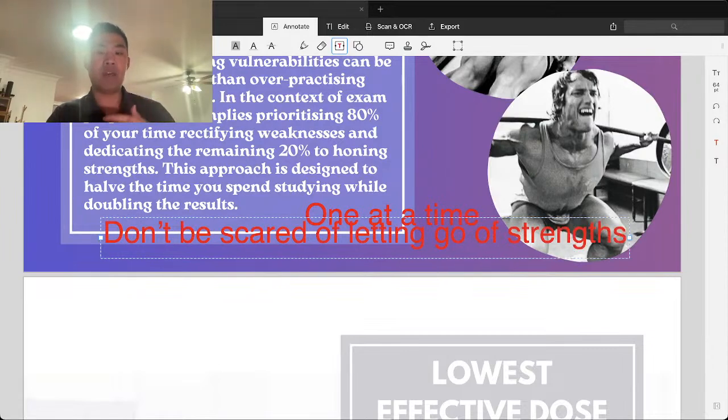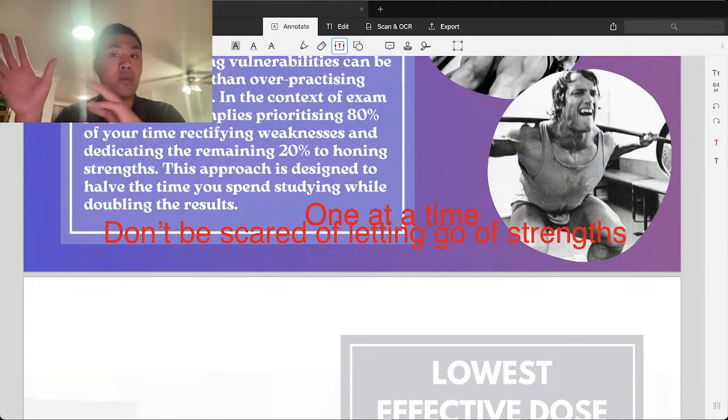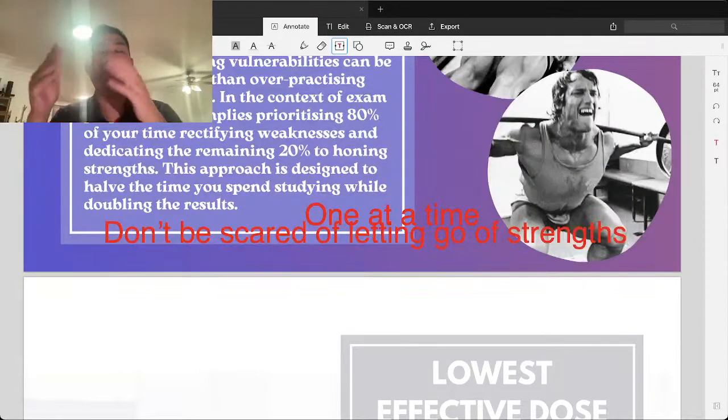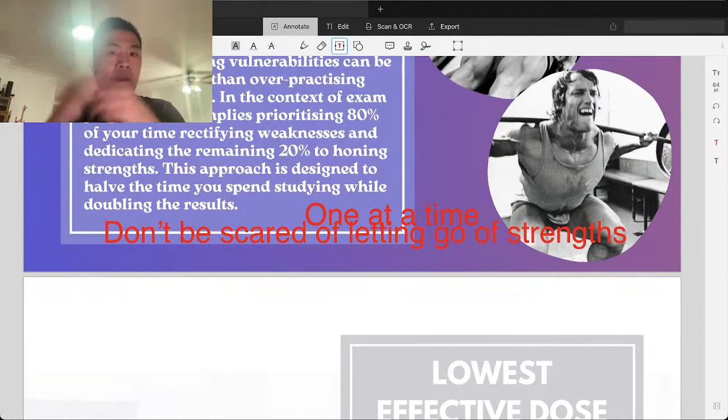Because it's always a lot easier to build up a strength than to build up a weakness. So let's say, for example, and most of you guys have experienced this as well, you're very good at English, you let go of English for a little bit, just focus on your weakness of maths. Even if you let go of English for a couple of days or a couple of weeks or whatever, when you come back to it, it's very easy to build that back up, right?